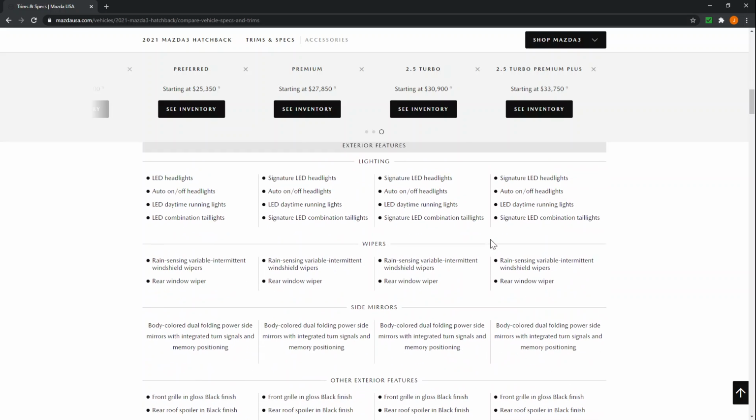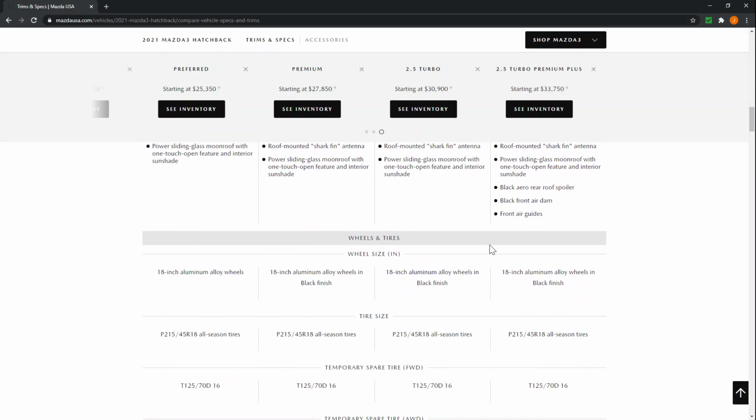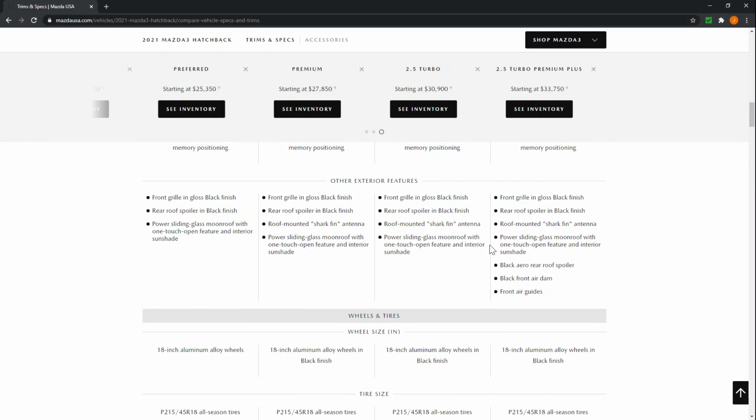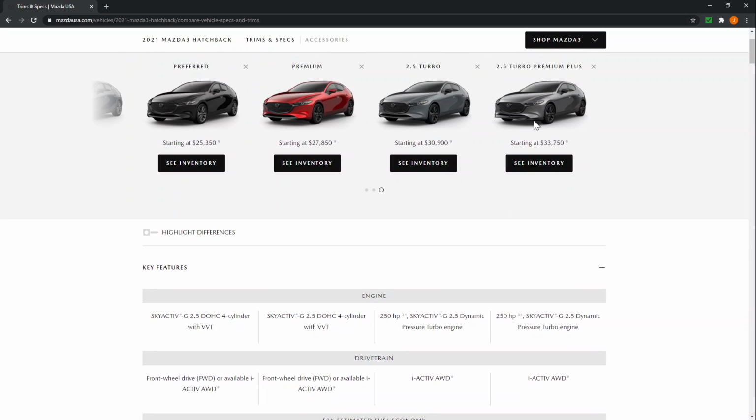Outside of that, even the 2.5 Turbo, the base one, is pretty well equipped. I don't think anyone's going to be upset with that 2.5 Turbo model. And the Premium Plus just adds some more of that aero kit, that's just a top-of-the-line, super slick car. So if you can afford it, I think why not, right?